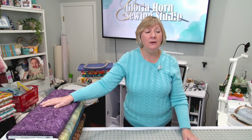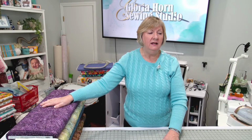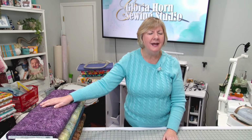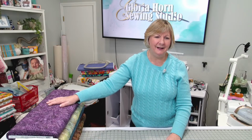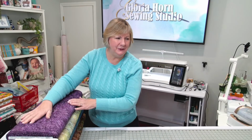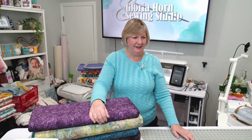Okay. So he ships the Valentine kits without the boxes. They shipped a whole bunch of those today, and then as soon as the boxes come in, we will put your empty box in your next order. So that's what we're going to do. Now, we have some beautiful batiks to show you today.